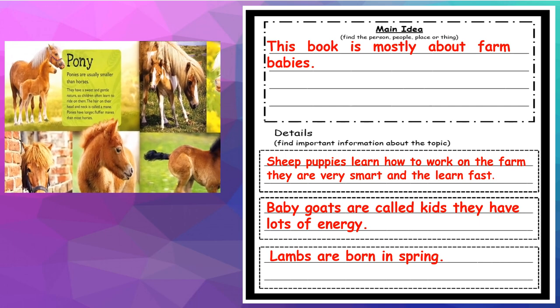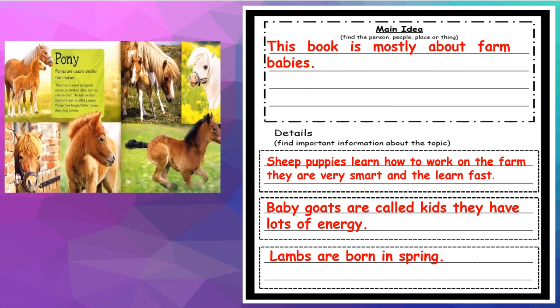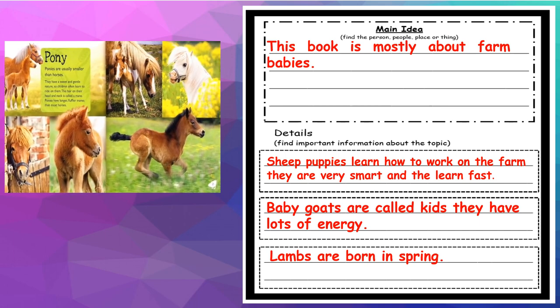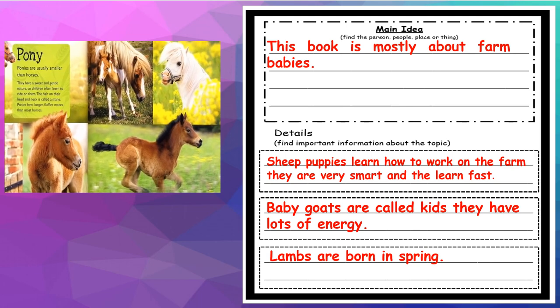Pony. Ponies are usually smaller than horses. They have a sweet and gentle nature, so children often learn to ride on them. The hair on their head and neck is called a mane. Ponies have longer, fluffier manes than most horses.